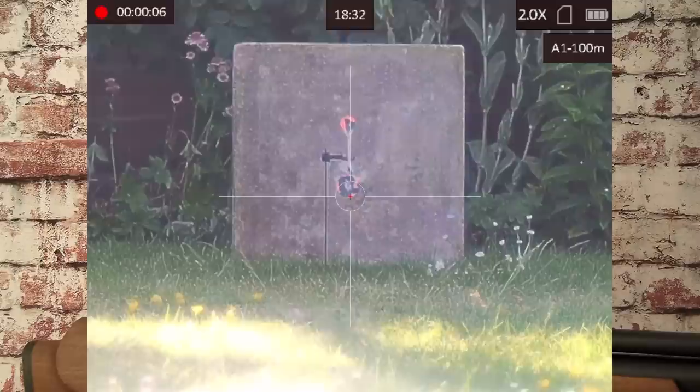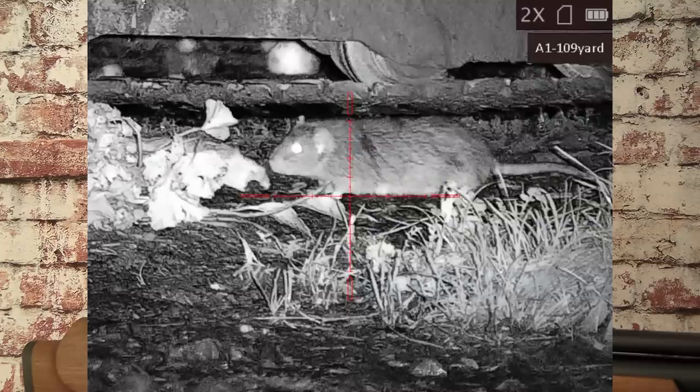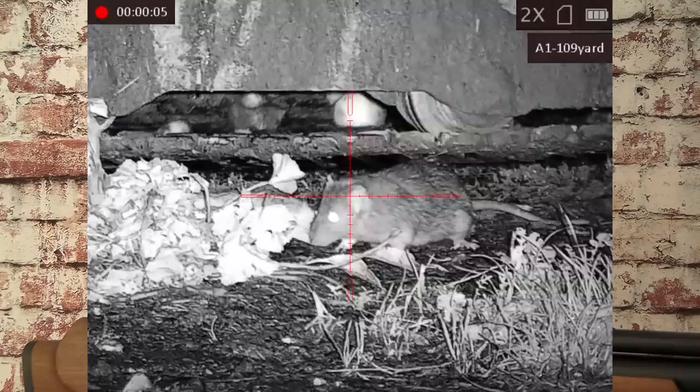The Alpex is packed with features, yet is very simple to operate. The rear right button on the ocular bell switches between day and night modes and also turns on and off the picture-in-picture function. The button on the left captures still images or video with audio direct to the onboard 64 gig memory. Now, that recording function couldn't be easier to use, and it's what I've used to capture the through-the-scope footage that you can see here.